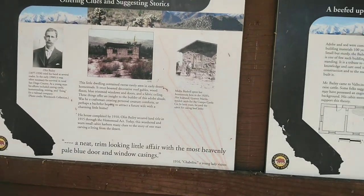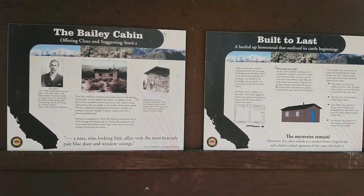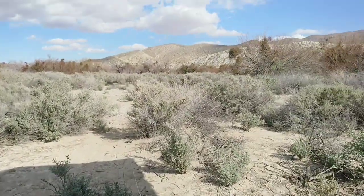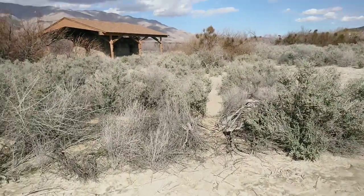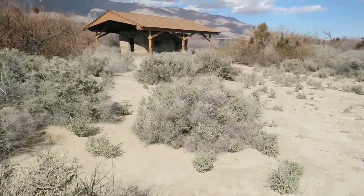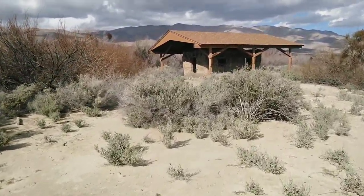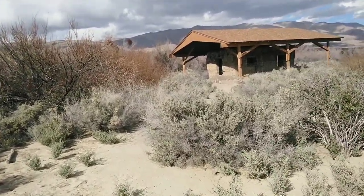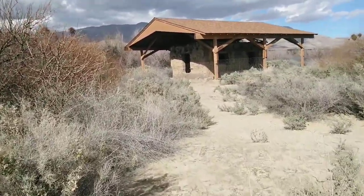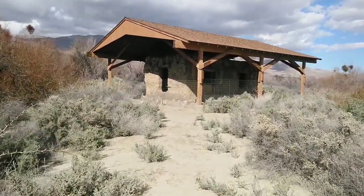Wow, pretty cool. Now, since we've taken a look at the kiosk and the little bit of information about the Bailey Cabin, let's take a walk over there. It looks like they have put up a structure around it, likely to keep the sun and the rain off of it, to keep the elements from wearing it down any more than is necessary.